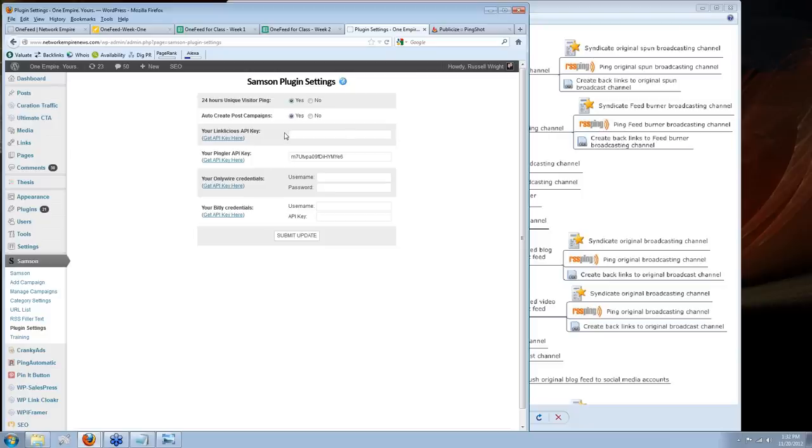The only other setting: you can have a Linklicious API here, and you can have a Pingler API here, and we do the Pingler. We're currently not recommending Linklicious. And I don't really recommend OnlyWire anymore either. I don't think you get enough bang for your buck. You can do Bitly if you want to shorten your URLs.